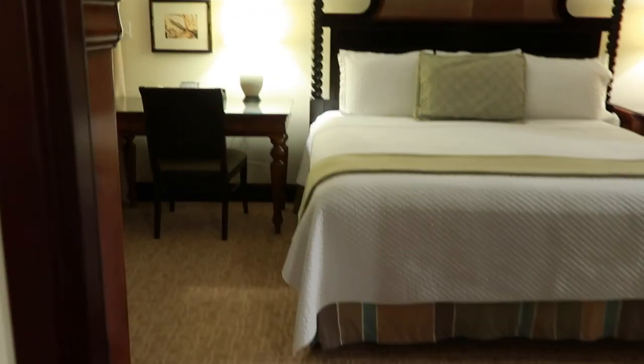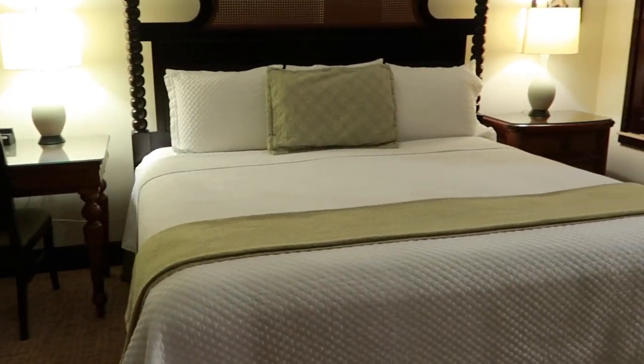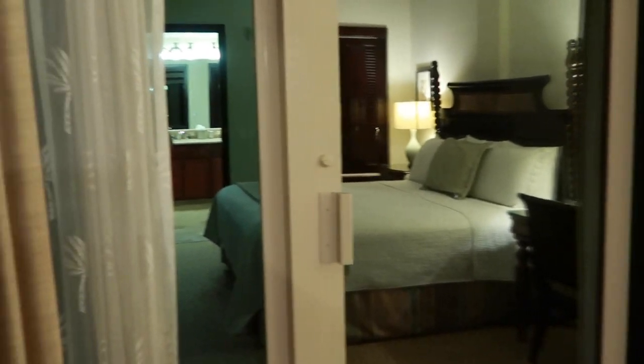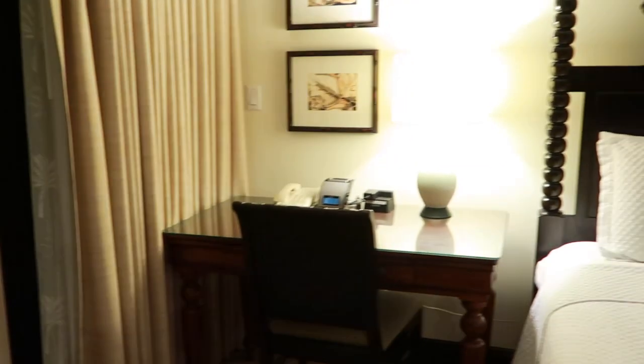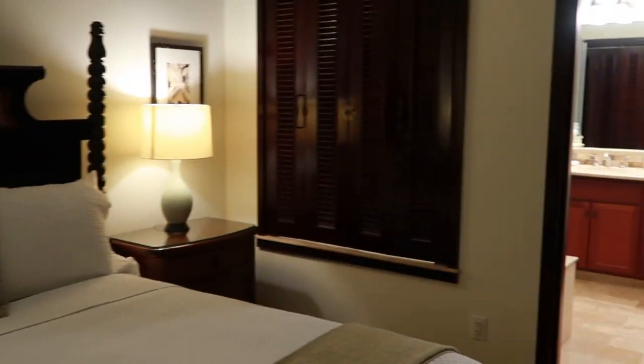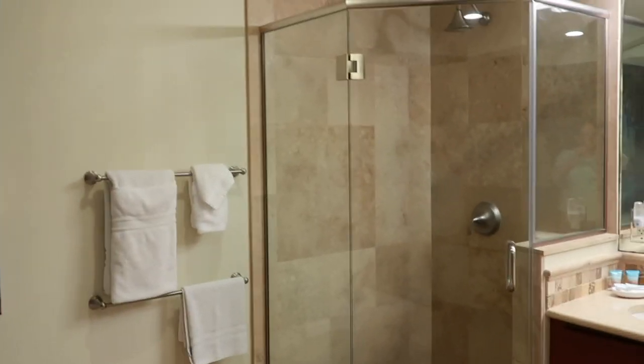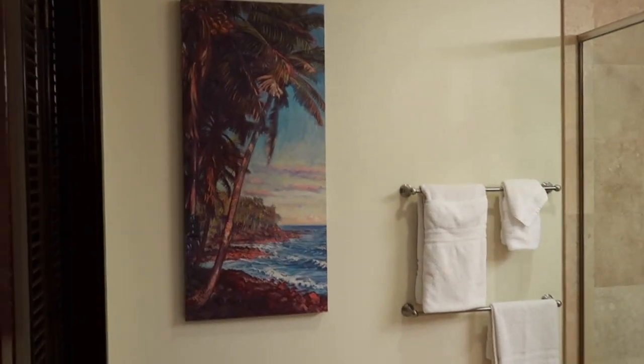And then we're thinking this is the master. Got a king size bed and our own little lanai out there, with a TV and dresser, little table. And then we have our bedroom leading to the bathroom. Pretty good. I like it. Looks like there's good closet space.